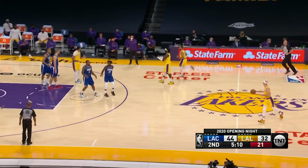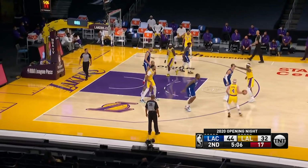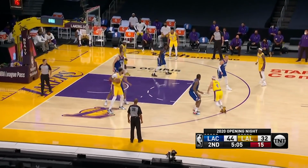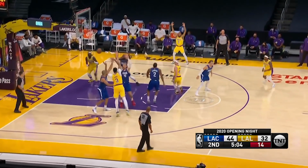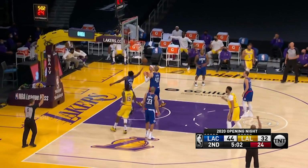With Batum having to guard AD, the Lakers naturally go down low. The Clippers seem prepared for this, sending a hard double and bumping Beverly down, but he gambles for the steal and ends up bumping his old friend Montrezl Harrell for the and one.